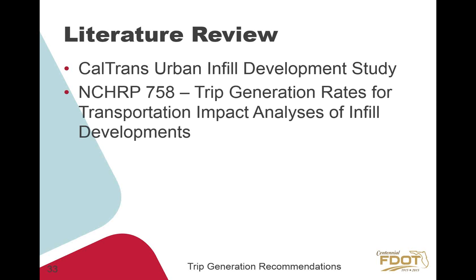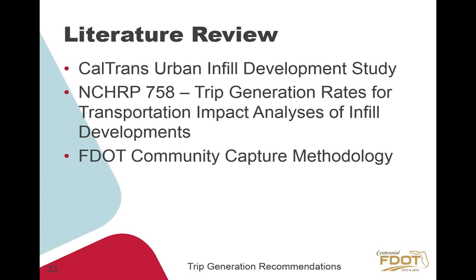Similarly is NCHRP 758, which also looked at trip generation for infill developments. The objective of this study was to develop a method to estimate automobile trip generation and mode shares of non-vehicular trips for infill development. The report developed formulas to convert ITE trip generation from vehicular trips to person trips, and then from person trips to infill vehicle trips.